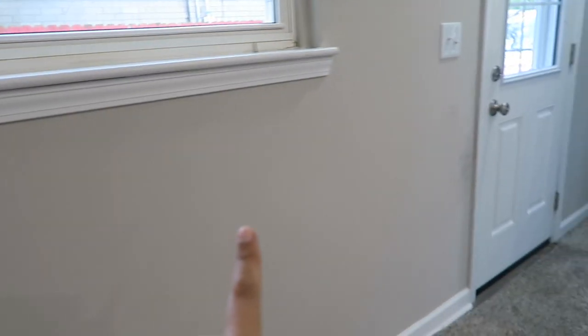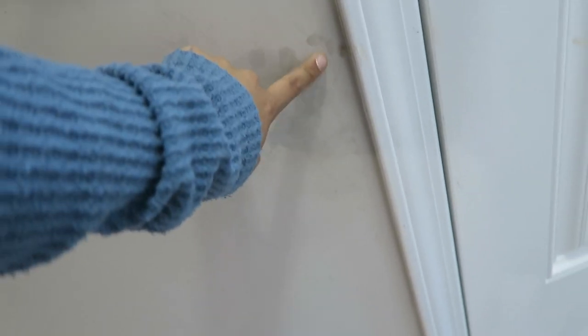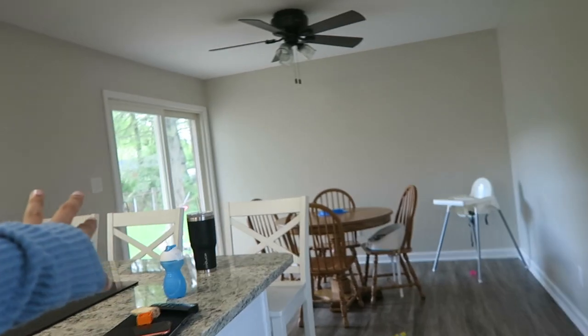And it's impossible to clean. The first day that we moved in, Asher had buttery hands because he was eating noodles, and he put a little handprint right here. We have tried everything to get this off. It will not come off because this flat paint just soaks up everything. If there's a mark on the wall, it's not coming off with this flat paint. So that's why we wanted to redo this with a satin finish paint. I'm not really sure. I don't really like the color. It's a little bit more yellowy than I wanted. But anyway, okay, so moving on.